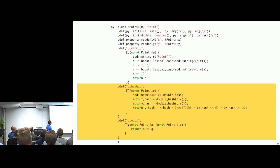I was very happy to see that C++ now has std hash. So I was able to use that to generate my integer hash code based upon the hashes of the x and y coordinates. So that seems to work.